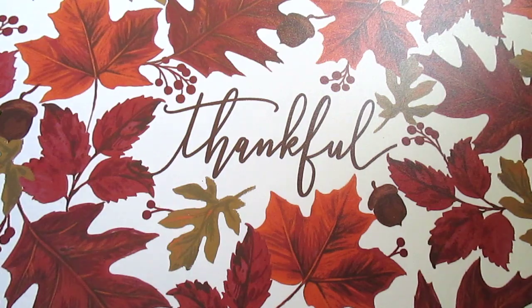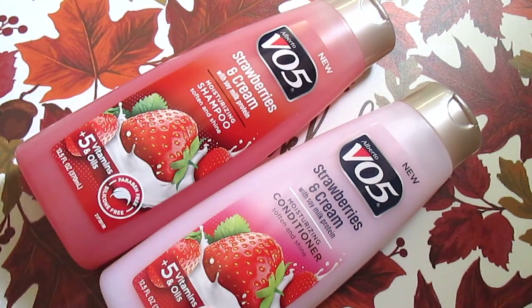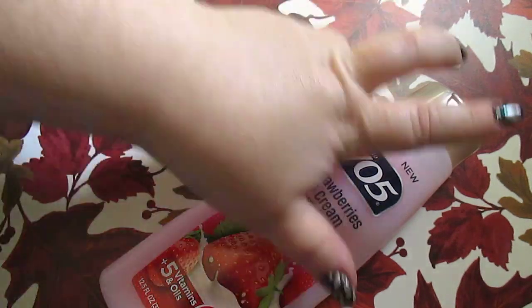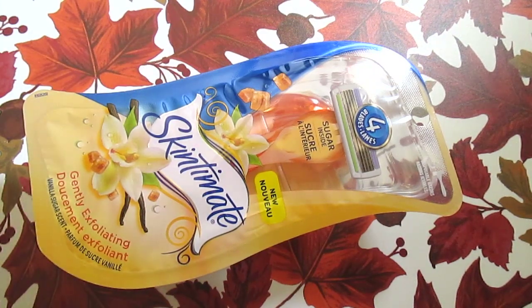Get this out of the way real quick. I picked up a VO5 Strawberries and Cream shampoo and conditioner. It literally was on the first end cap that I seen, and strawberry was the first one I seen. I just grabbed it. I just needed some shampoo and conditioner, and that was 88 cents. Honestly, that shampoo does work good. I was kind of in a rush yesterday, so I just grabbed the first thing I saw, and that is cheaper than the Dollar Tree.